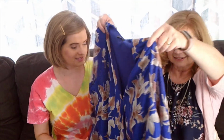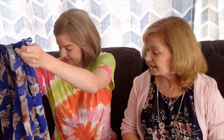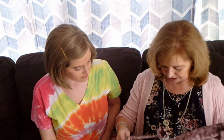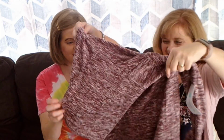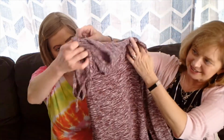Pretty. What is that? This is the West Key. I have some West Key tops, and I really like them. Oh, this next one is so soft already. Yes, I'm feeling it. And it's pink. I also asked for some athleisure pieces as well, so that must be what this is. Oh, that is so soft, and I love the color of this as well.